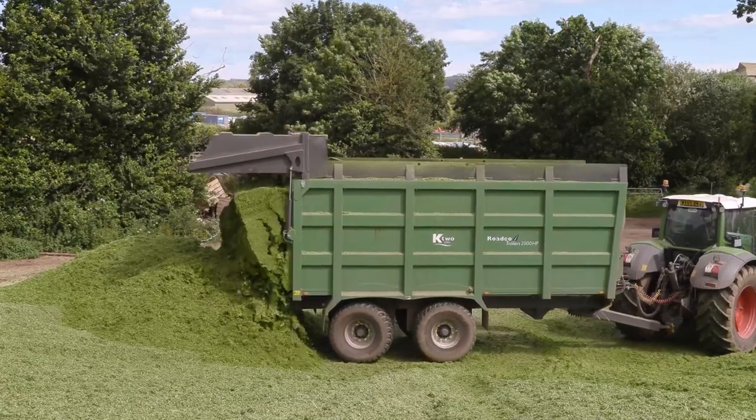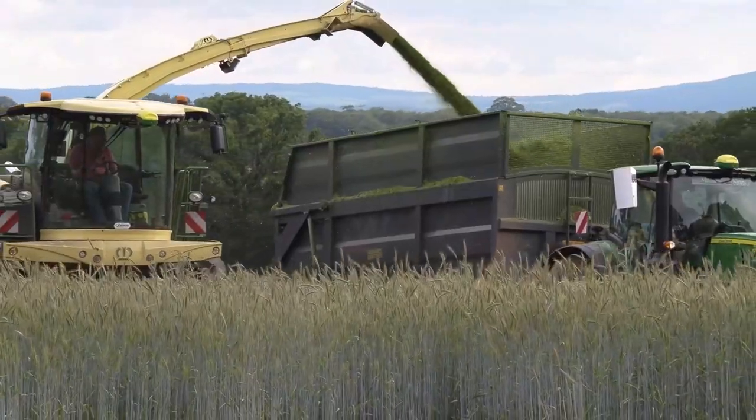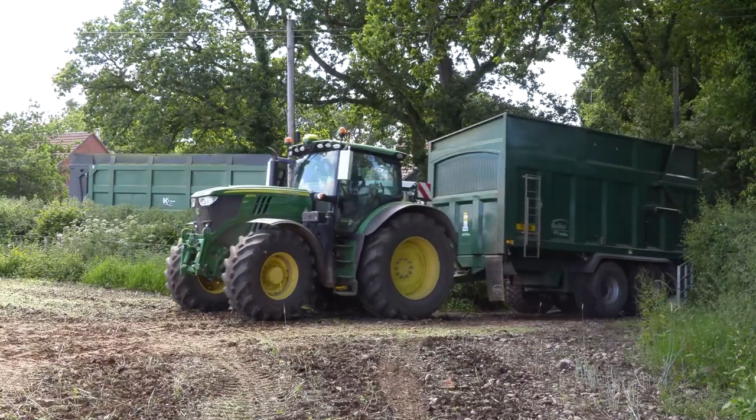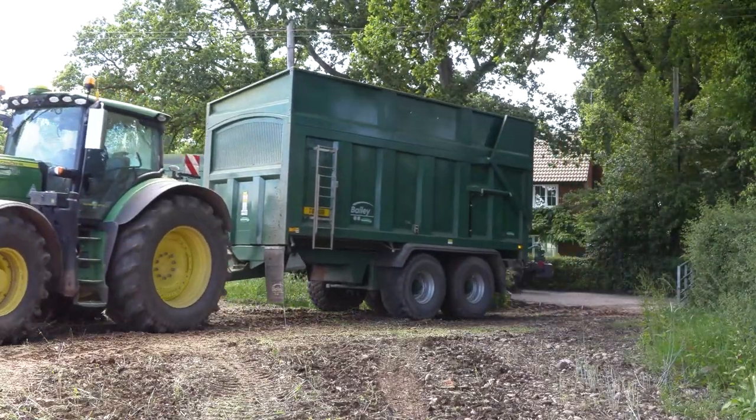Yep, we're running three of them currently. Got more coming in a minute. Yeah, and you've got them alongside your Richard Westons. Yes, a couple of Richard Westons, and we've always run a lot of Bailey trailers as well in the past. And how do you find the compare?